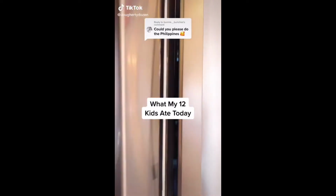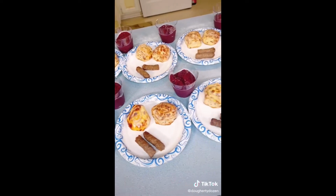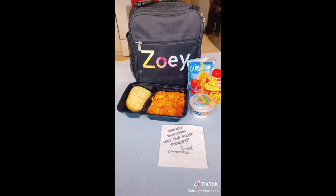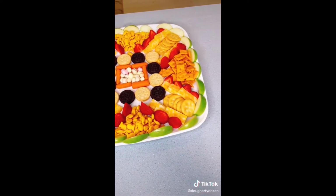Here's what my 12 kids ate today. For breakfast, they had cinnamon rolls, sausage links, and fruit smoothies. For lunch, I packed them leftover lasagna, garlic bread, yogurt, and applesauce. I made them an after-school snack board to share.